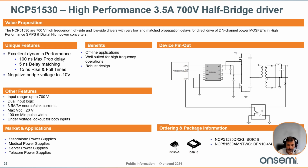For the slow leg, we are using the NCP51530, which is a very high performance 700 volt half bridge driver. It's a high frequency, high side and low side driver with very low and matched propagation delay time, so you can directly drive 2 N-channel power MOSFETs for very high performance SMPS and power converters. It has 100 nanosecond maximum propagation delay time, only 5 nanosecond of delay matching, 50 nanosecond rise and fall times, and the device is able to sustain a negative bridge voltage down to minus 10 volt.